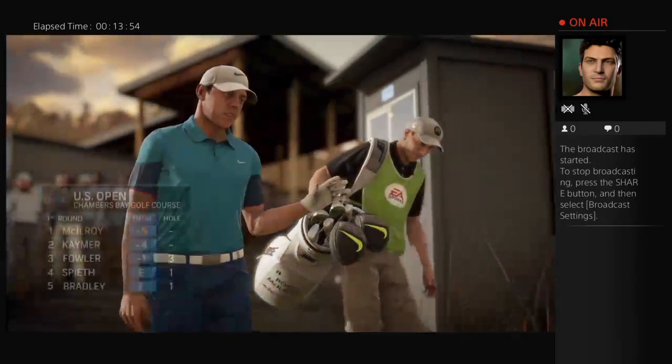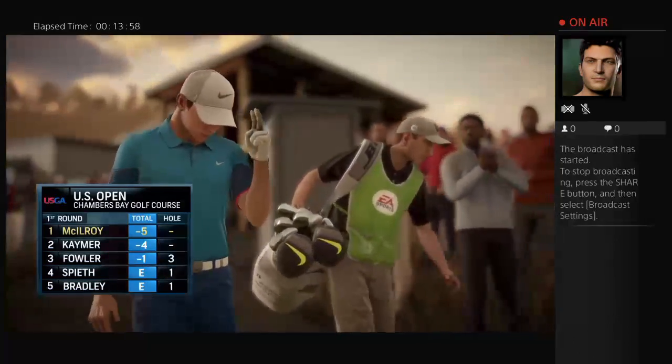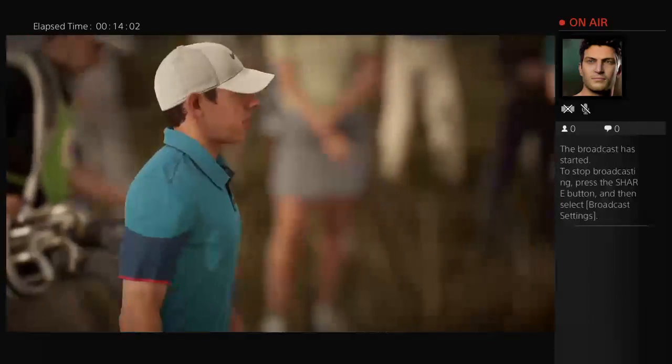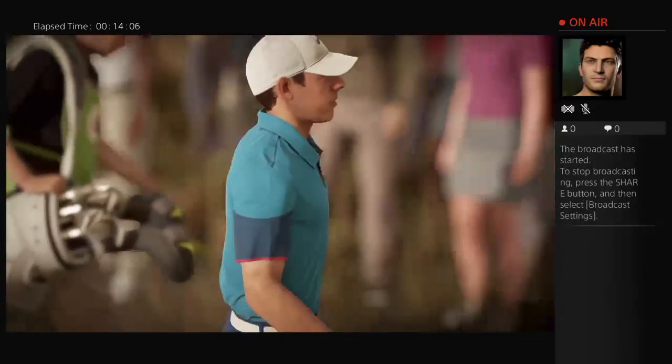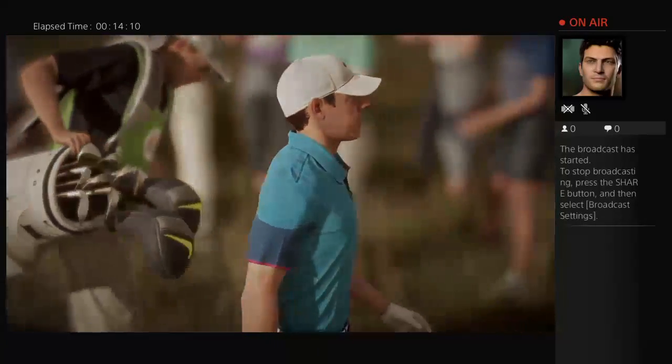Rory McIlroy coming off a strong performance yesterday, now making his way to that first tee box and looking to add another major championship trophy to his already growing collection. And Rich, there's no doubt both golfers will be nervous until they get that very first tee shot under their belt.